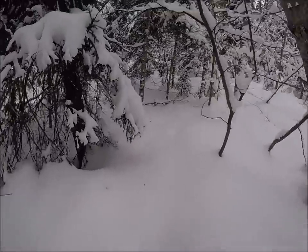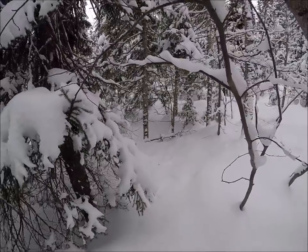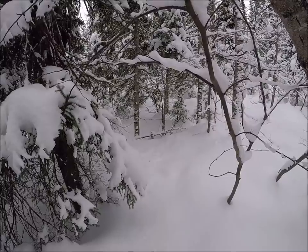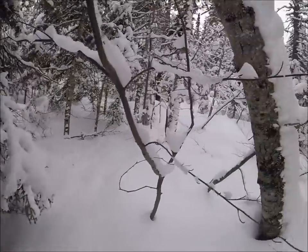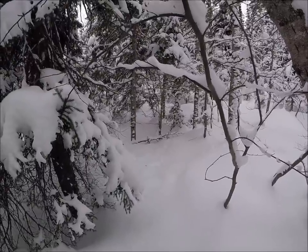Well, that's not too bad. I sees a rabbit there. I had one snare left out ahead of the storm, and I set it in a bit high because there were some fresh rabbit tracks around here, and I see some tracks up there. So yeah, there's still another one here as well.